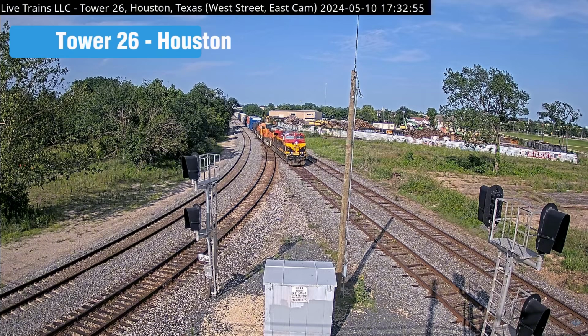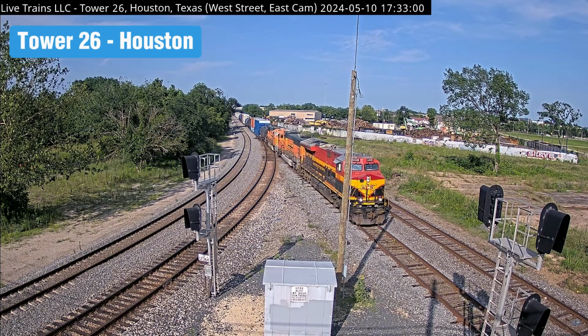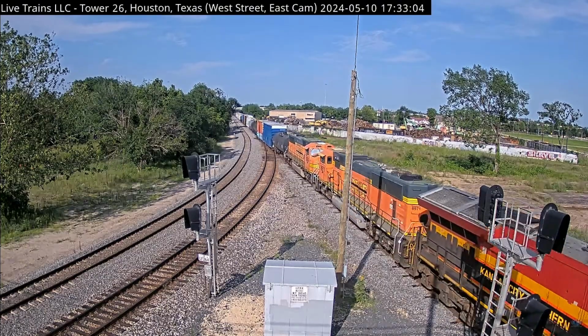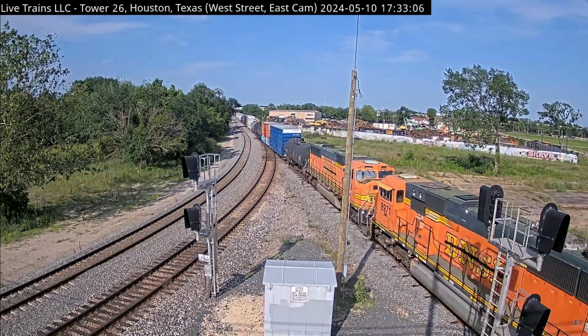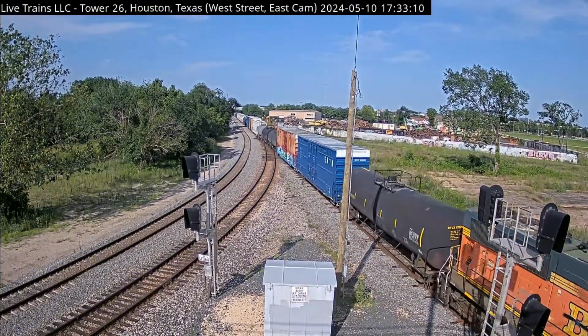Moving along to Tower 26 in Houston, we again catch more former BNSF SD70MACs on their way to Mexico. Both of these locomotives were built in the year 2000 and have been replaced by GE locomotives.